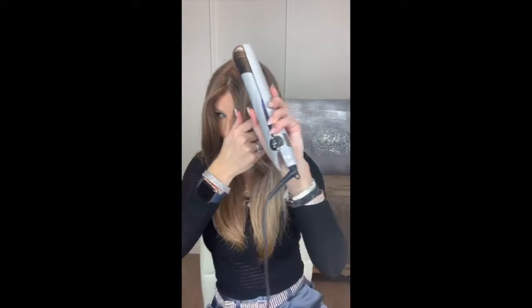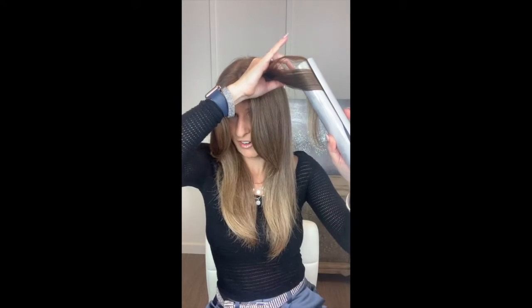Don't be overly picky about it. You see how I'm leading with the bottom of the iron. This one might get overly rotated because I was showing you. Yeah. So you see how I did that?